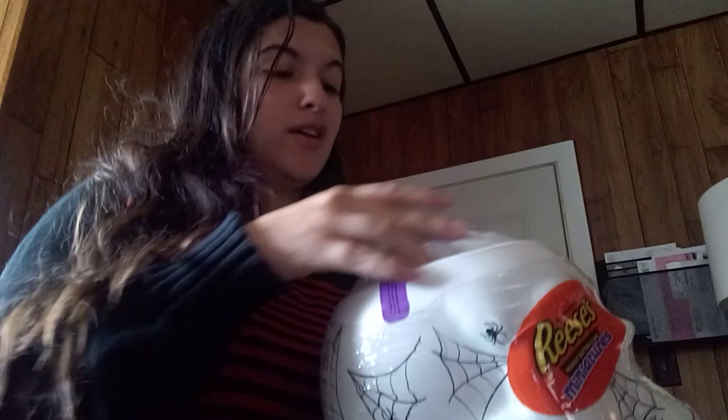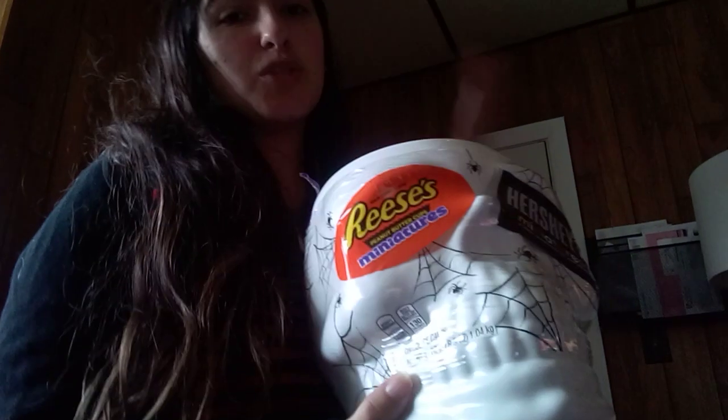There's not a lot of candy in it at all. It came with 2 bags of candy, which we're probably going to eat way before Halloween ourselves. But I got that to put in the center of our table so that we could just pick at candy.